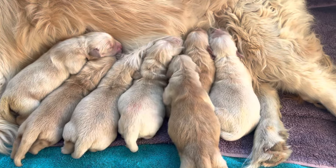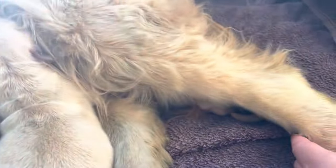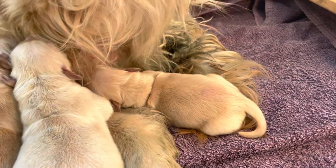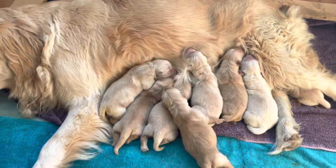She's got eight babies. She's got five girls. I think one of the little girls is hiding back here. And yep, there she is. So we got five girls and three boys we ended up with.